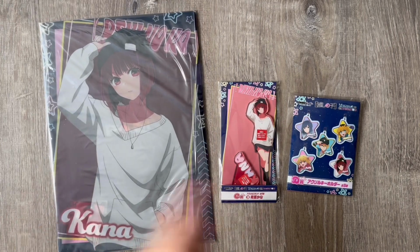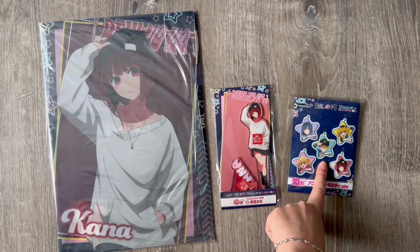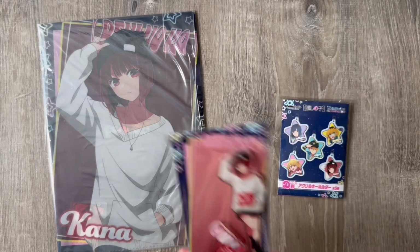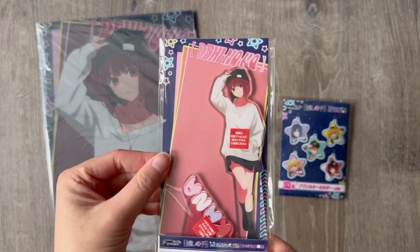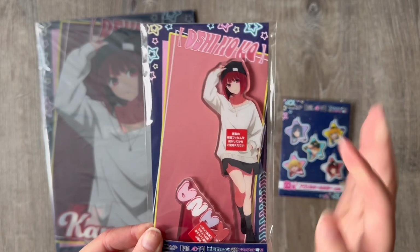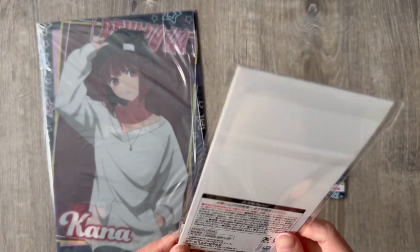that I wanted, and this actually came as a set, which is really nice because I only really wanted the acrylic standee, but it came with the Kana keychain as well as the file folder with stickers. So I bought this collaboration because of the outfit that Kana is wearing. I just love this casual wear outfit that she is sporting. It is so pretty. Love the sweater and skirt and her little beanie. So I thought it was really cute.